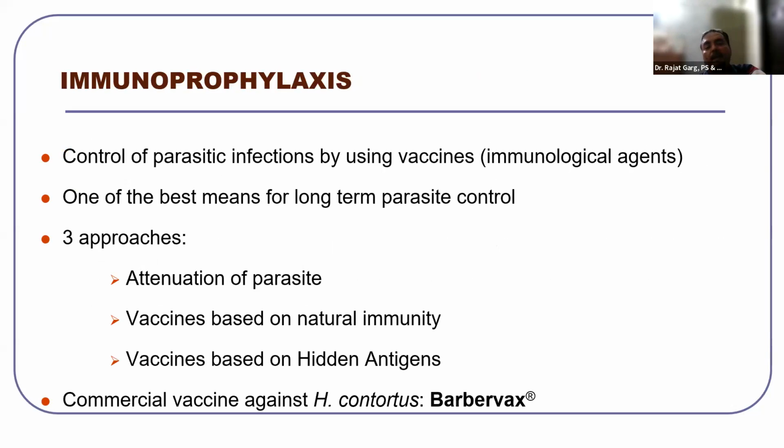Last is immunoprophylaxis, control of parasitic infections by use of vaccines. And for long-term parasite control, this seems to be one of the best methods. But unfortunately, for parasitic infections, very few vaccines are commercially available. For GI nematodes, there is only one vaccine that is commercially available, that is Barbervax, and that vaccine is not available in India. And this vaccine is specifically for Haemonchus contortus.